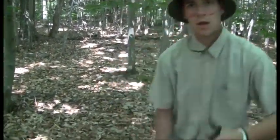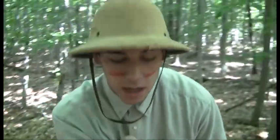In the wild, water can be your best friend. But there isn't some everywhere. So in this case, we're going to take the soil, which is full of nutrients and water. So you're going to have to take a piece of clothing off. In this case, it is going to be my sock.